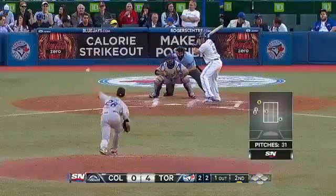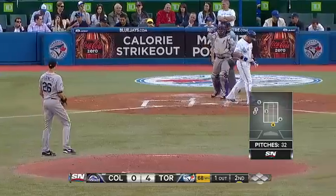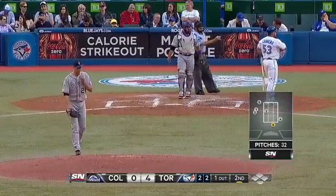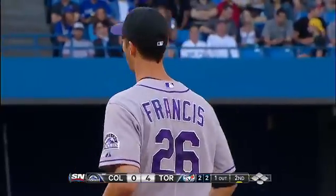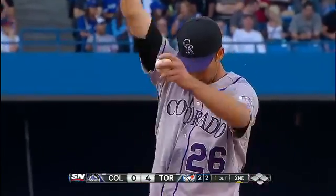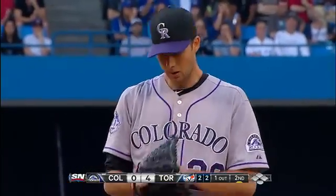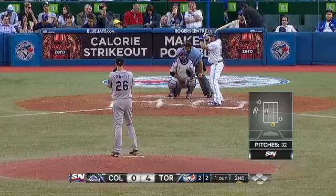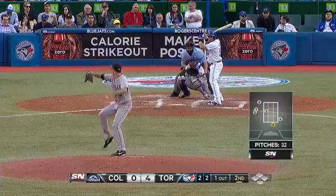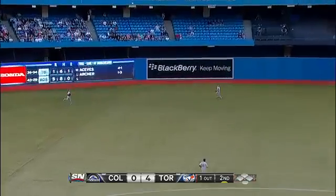Lind had another base hit against the lefty. Cabrera cubes it off the end of the bat. Jeff Francis might be pitching for his spot in the rotation. Roy Oswalt is coming back and going to pitch for the Rockies on Thursday. This is where you've got to take advantage of a guy. You got him for 4 in the first inning, and you just don't realize how close you are to getting him out of the game.